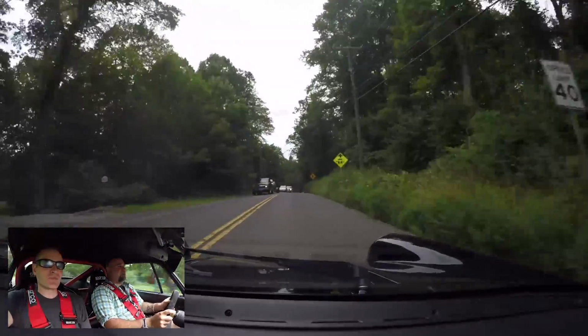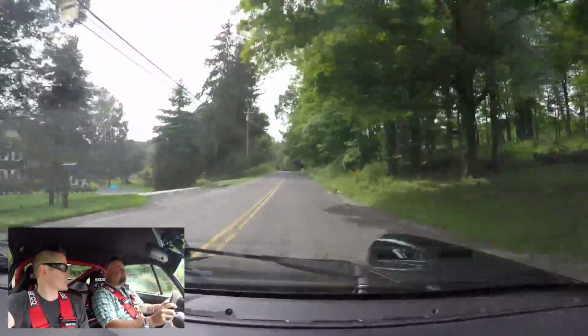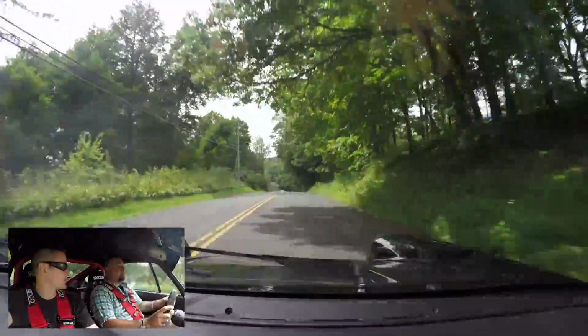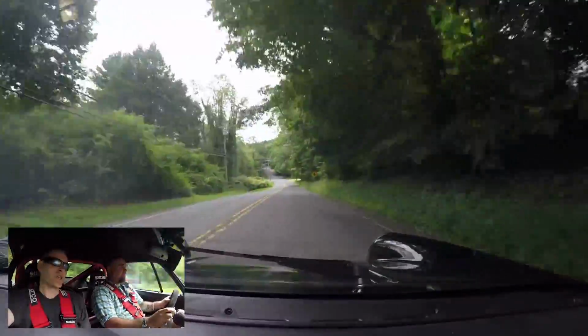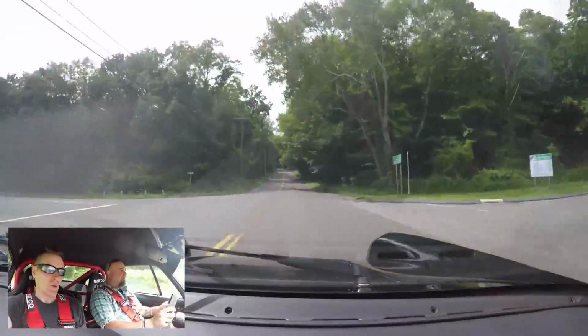Well, it's got a good grumble. It's got a good linear power band. Yeah, that's the good thing about this. It's power all the way through. There are no surprises, so that's good. The brakes are upgraded brakes. They're 965 brakes, which they call.